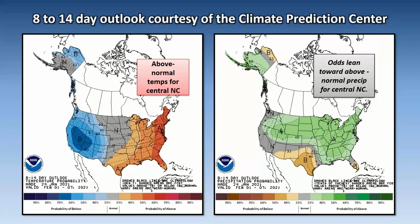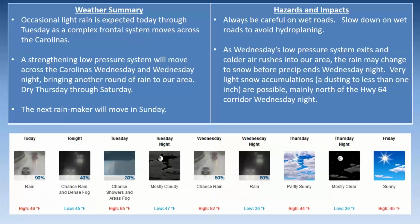Looking further down the road, the first week in February, the model data suggests above normal temps but above normal precip. So, gosh, it seems like 2021 is picking up where 2020 left off: wet.